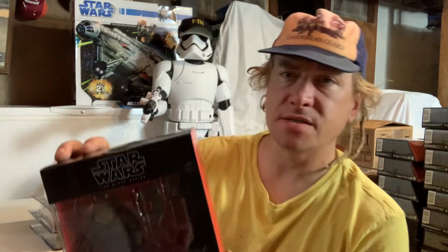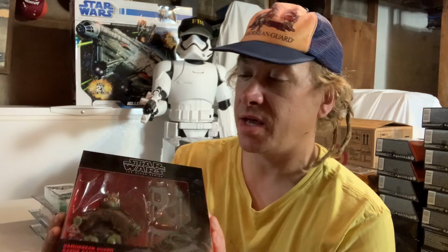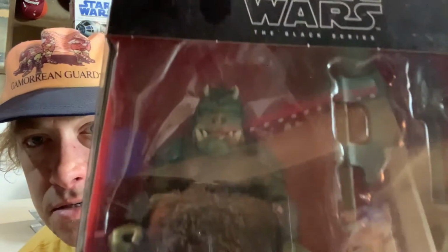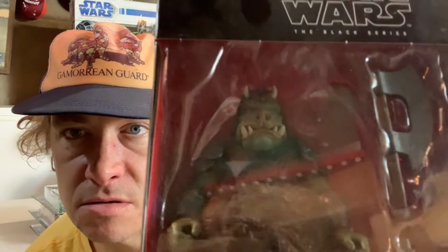I guess this would be considered a deluxe figure, too. It's the older style box. Gamorrean Guard. And this one I did open because I wanted to see him out of the box. I did display him for a little bit. And he displayed nicely. You know, I always get a kick out of his blue eyes. You know, I'm sure he gets all the chicks when he goes to the bar.